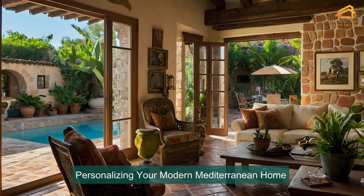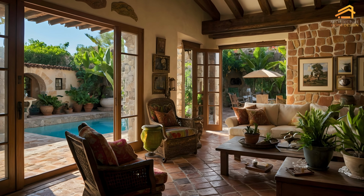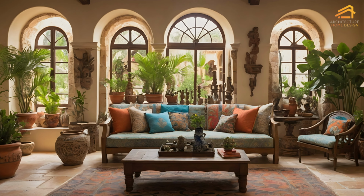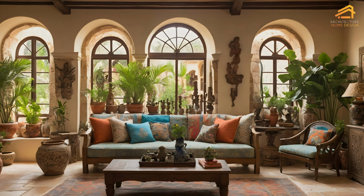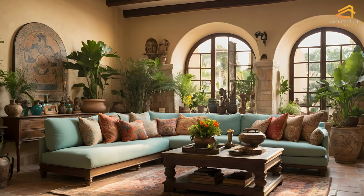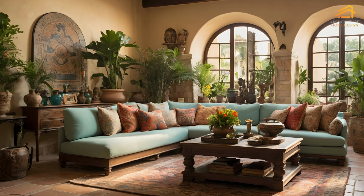Personalizing your modern Mediterranean home. Every modern Mediterranean home should reflect the personality and lifestyle of its owners. Incorporate personal touches, such as family heirlooms, travel souvenirs, or artwork that resonates with you. These elements bring character and uniqueness to the space, making it truly your own. With the addition of a tropical courtyard garden, your home becomes a personalized oasis that offers both style and comfort.